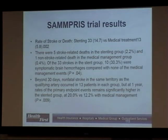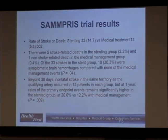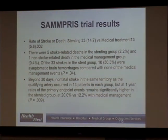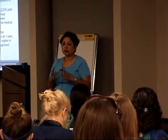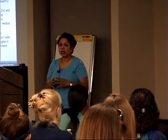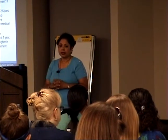Yes, the stent people had a worse outcome. The death was 14.7% in the stent group, whereas it was 5.8% in the medical management group. So they concluded that if people have strokes caused by artery blockages in the brain, you're better off treating them with medications, aspirin, Plavix, and controlling the risk factors with statins instead of putting a stent in the brain.